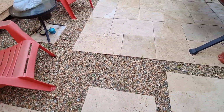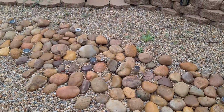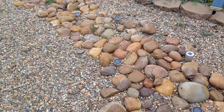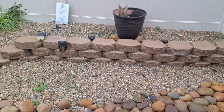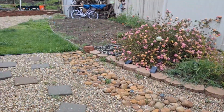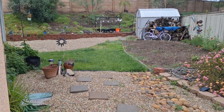weeds? Can you see them? I don't know if they're showing up on the camera. I went around and pulled them. And now, thanks to all the April showers that we've had, I get to come back out here again and clean this up. But yeah, that's what it's looking like right now. I know that's not pretty back there. I don't know what we're going to do with that.